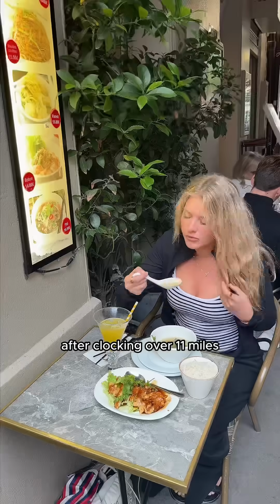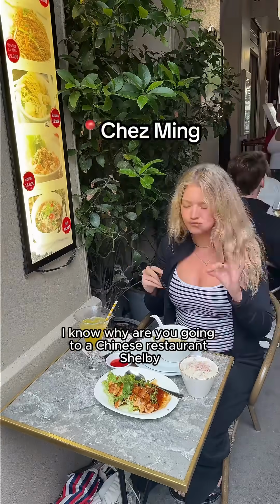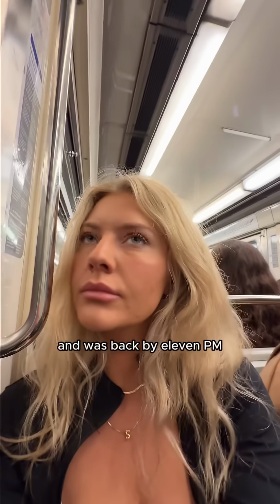After clocking over 11 miles, I grabbed dinner at a nearby Chinese restaurant. I know, why are you going to a Chinese restaurant, Shelby? The main reason was for this amazing Eiffel Tower view. Then it was straight back to the airport via the train. I caught my flight back to London and was back by 11 p.m.